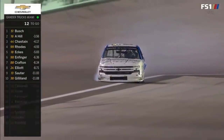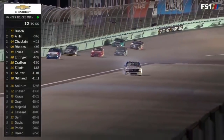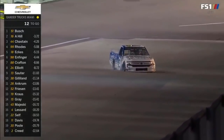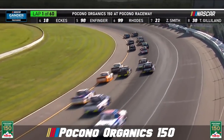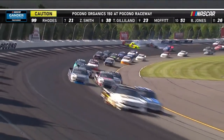Trouble for Jordan Anderson off turn 2. That's going to bring out the caution. It will, because I don't think he's going to make it back around. And the caution is out. For the first time in a year, that's intimidating, isn't it? No practice, no problem. Austin Hill and Sheldon Creed.